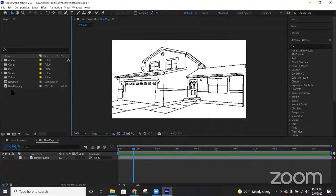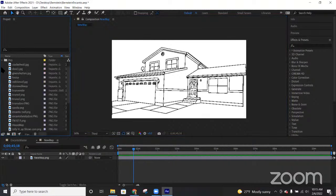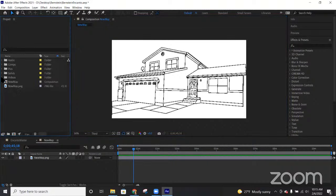All right. So we've got all our pictures and videos that we've already imported in here. We have our map. Let's go ahead and start building it, and then we'll just kind of talk through other features as we go through.